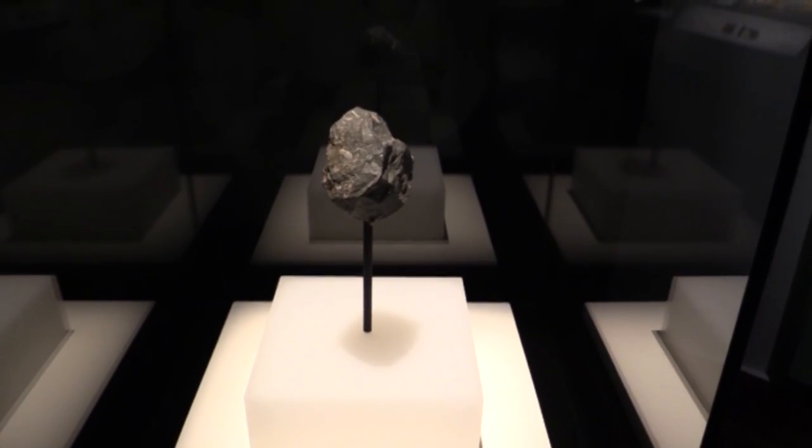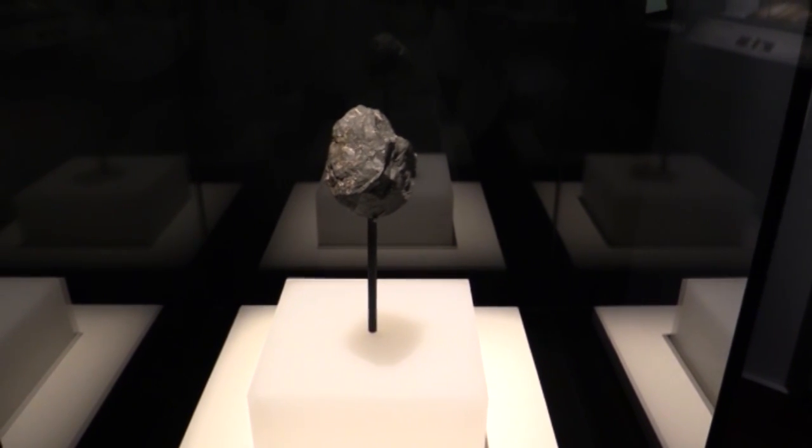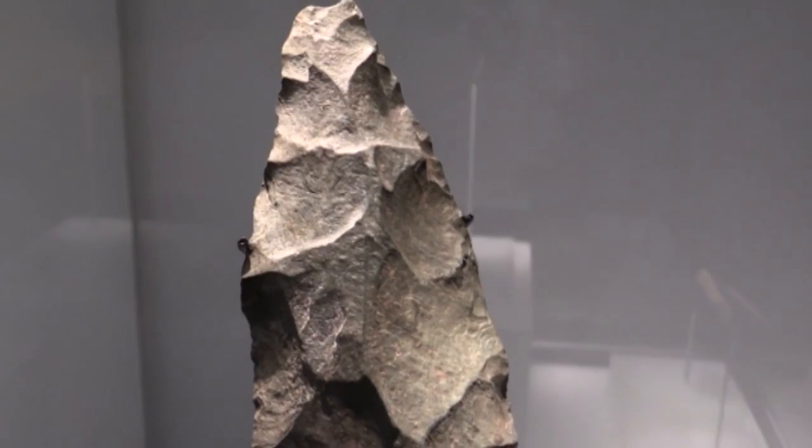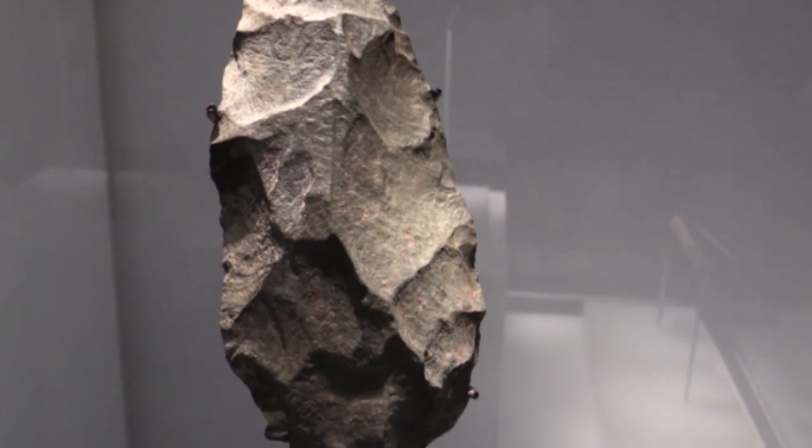So this is the oldest humanly made object in the British Museum. It is a stone chopping tool that is 2 million years old and comes from Tanzania, from Olduvai Gorge. It was discovered in 1938 by Louis Leakey, whose son then continued to work in Tanzania, in the Rift Valley, and continued to find amazing objects made by ancient humans, or the ancestors of ancient humans rather than ancient humans.